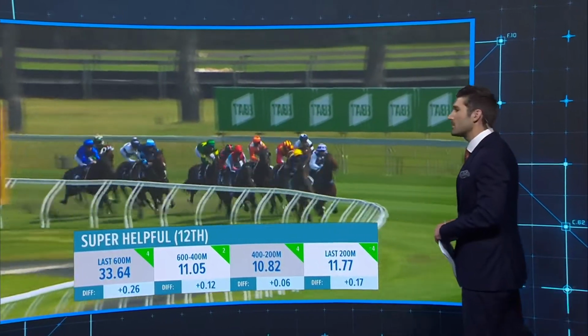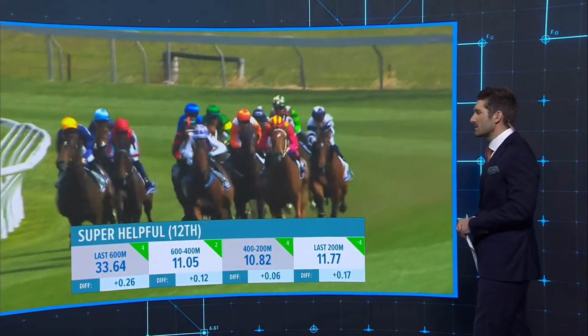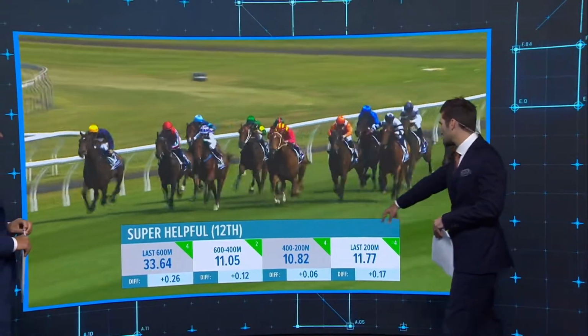Cut left out of the gates. There's a couple of them that got a little bit wonky there in the early stages. Sometimes the wind does that to horses, doesn't it? Just stirs them up a little bit. So you can see originally Quay's going to go to the outside, changes his mind, goes back to the inside, and you see these splits home.